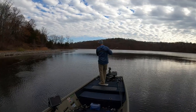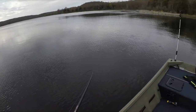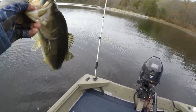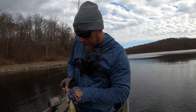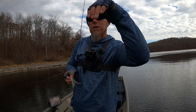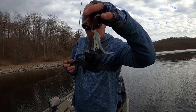There he is. He's hopping it through that grass. Rolling it through that grass, popping it around. I need to get like a quarter ounce. This 3/8 actually sinks pretty quick. And there's not a lot of skirt there. It falls really good, but just popping it in that grass, up and down that grass. There's definitely fish up here shallow. Just can't get them to come up and hit something off the top. I'm liking this little thing.